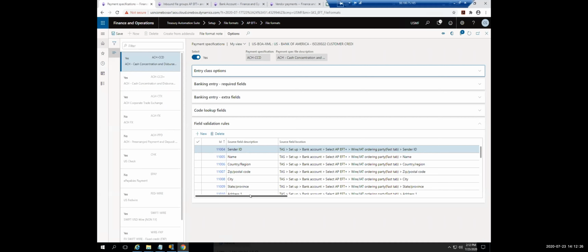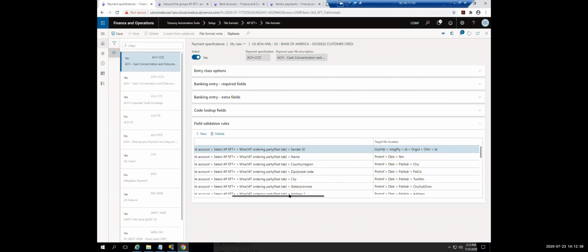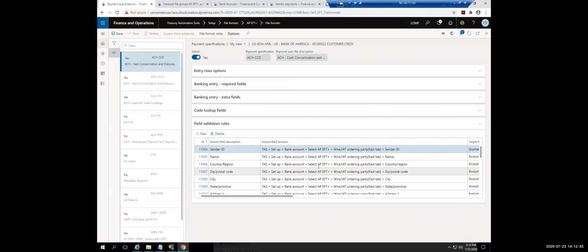The whole idea, of course, is to try to make sure we catch as much stuff in the payment journal process, in the sending process, and not several hours later or several days later at the bank. So this also, if you notice, has a little breadcrumb trail in here, source field location. If we do give an error, the errors typically have this breadcrumb trail in it that tells you everything from menu, submenu, down to form, tab, and specific field.